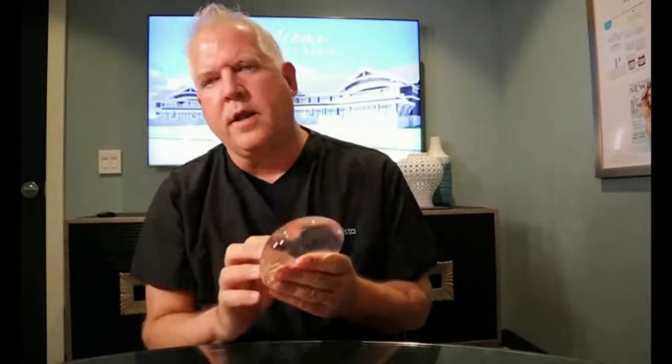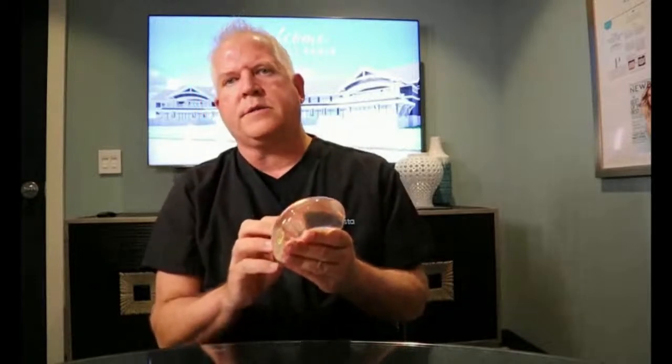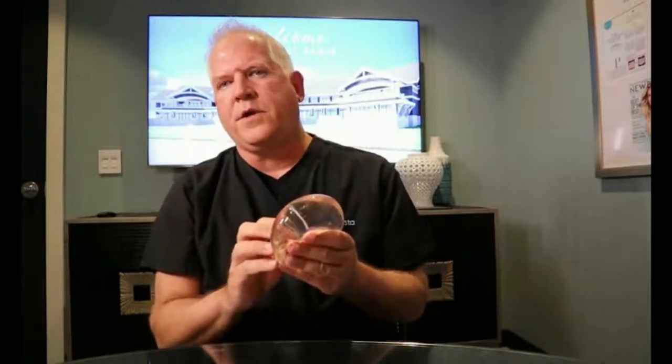So implants used to fail because they were underfilled and they could rub on themselves. Now the implants are overfilled. The ones that we use, the Allergan Natrelle gummy bear implants, soft touch, or highly cohesive implants. So there's a very little chance the implant's going to rub on itself.